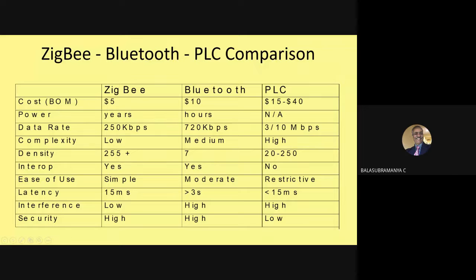This is a matrix made to distinguish between Zigbee, Bluetooth, PLC on technology comparison, cost comparison, data rate comparison, latency, etc. You can see here what you choose depends upon what you intend to do. Zigbee, Bluetooth, PLC. You can see cost, power, data rate, complexity, density, interoperability, ease of usage, latency, interference, security. So this is how the whole thing has been drawn to make sure what you select is important to the system, what you intend to do actually, right?